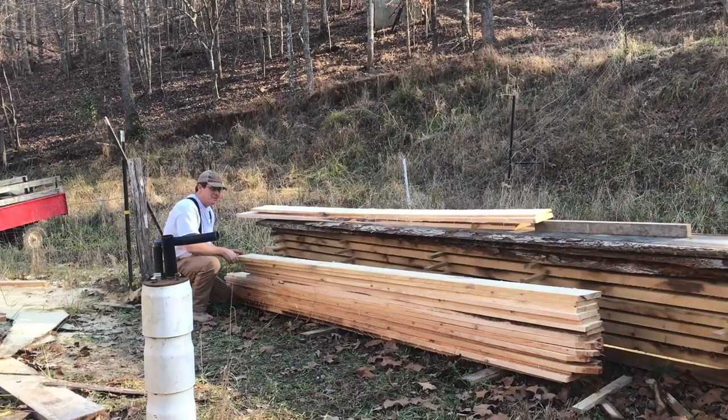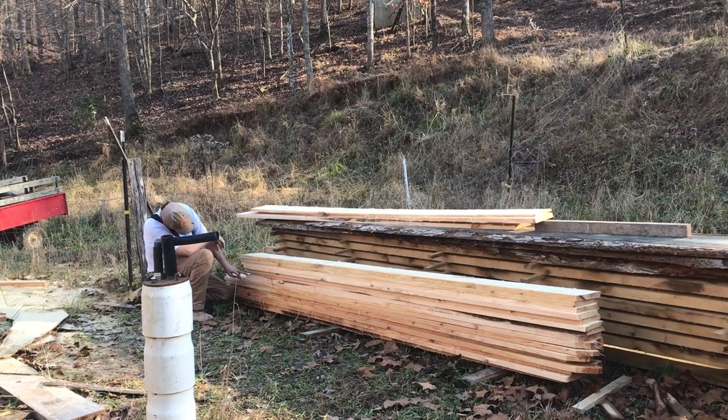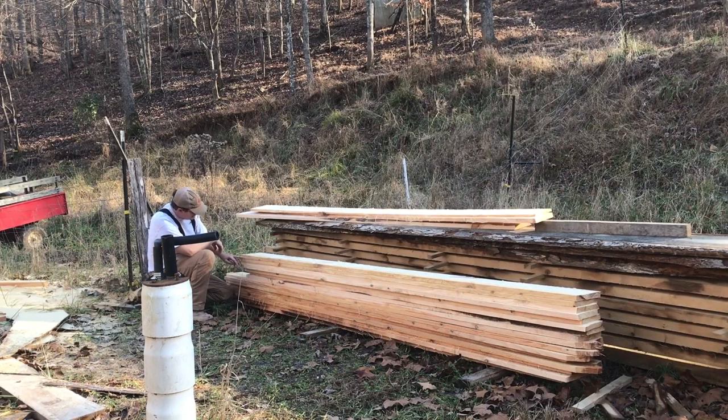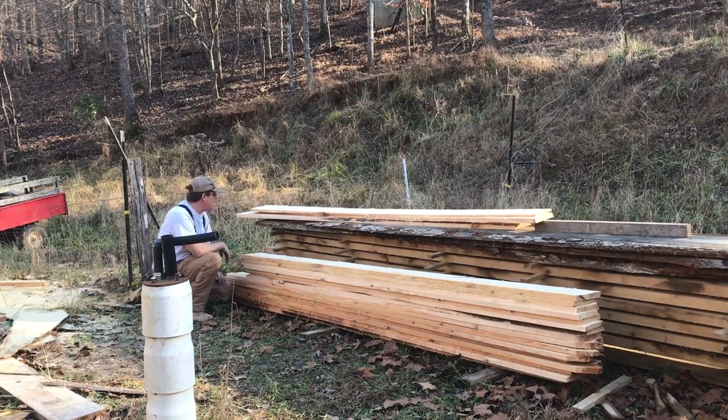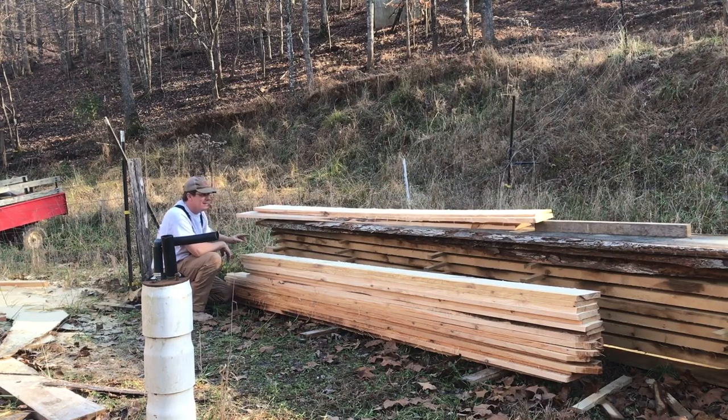So that wind even makes milling a little tricky here. Get a snoot full of sawdust. So out of that one Virginia pine, we got 1, 2, 3, 4, 5, 6, 7 usable boards. We really should have had probably 8 or 9.